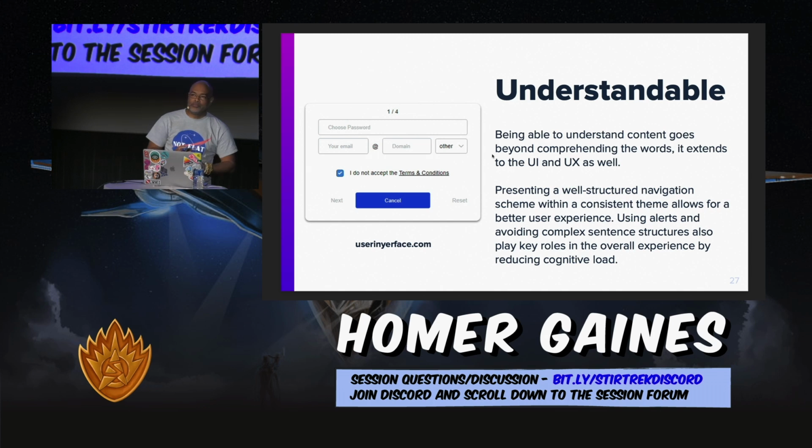Then we have understandable. Understandable means that when people are using your product, you want them to understand what's going on. It's not just can they comprehend the words that you've put on the page, but do they understand what the UI is for? Do they understand what the elements on the page are for, in your app? Is it confusing? Anytime you open up a UI and you have questions, that's a failure. That is a friction point. You want to try to reduce friction points, because by reducing friction points, you reduce errors. By reducing errors, you lower frustration. By lowering frustration, you build loyal customers and loyal users.